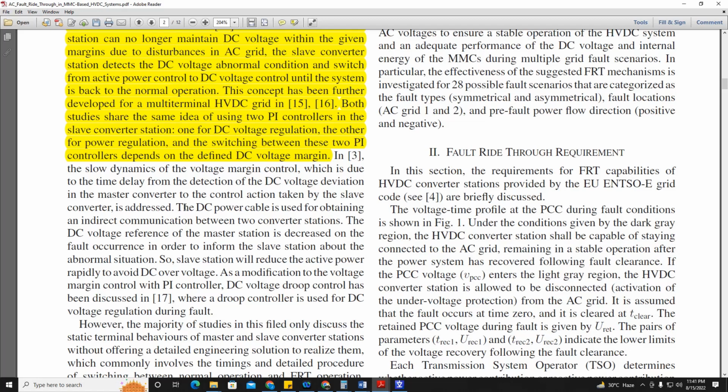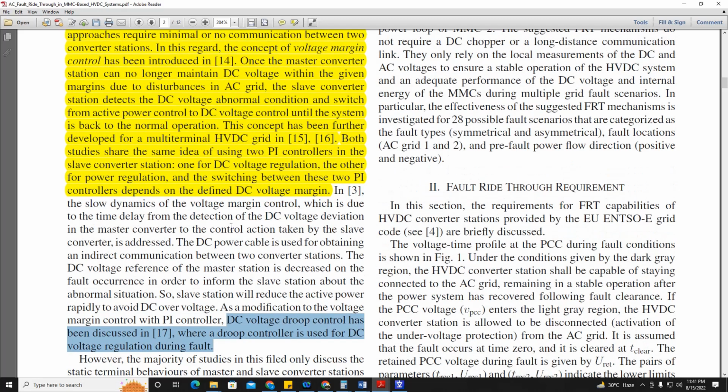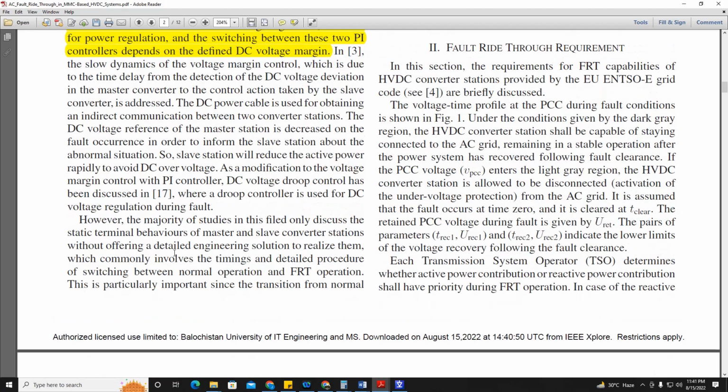In voltage droop control, both of the stations share the responsibility. More than one station shares the responsibility of controlling the DC voltage, and they share it in parallel. In voltage margin control, only one station is responsible for controlling the DC voltage at a time, but in voltage droop, more than one station may be responsible, and they share the responsibility of controlling the DC voltage. So some researchers are working on DC voltage droop control, which is better than voltage margin control. All right.